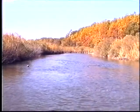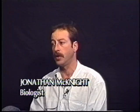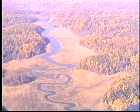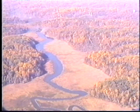Moving further back in the creek, the changes that occur along the channel are mostly caused by the differences in the salinity of the creek. As you're moving back, the creek is getting fresher as the tidal influence becomes less and less. And as you get back, the creek meander character changes, and the creek widens out.